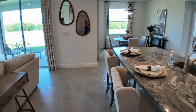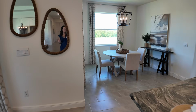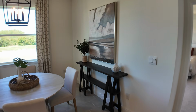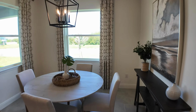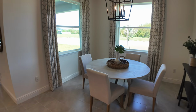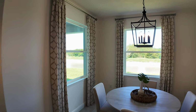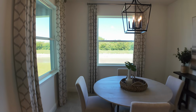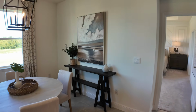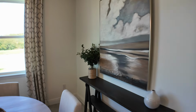And then you have your formal dining room like we looked at a minute ago, but then you also have your little informal dining area. So this is just the perfect space. They have it staged here with a round dining table, but you could definitely do a small square table. So there's so many ways that you can truly make this space functional for your family.